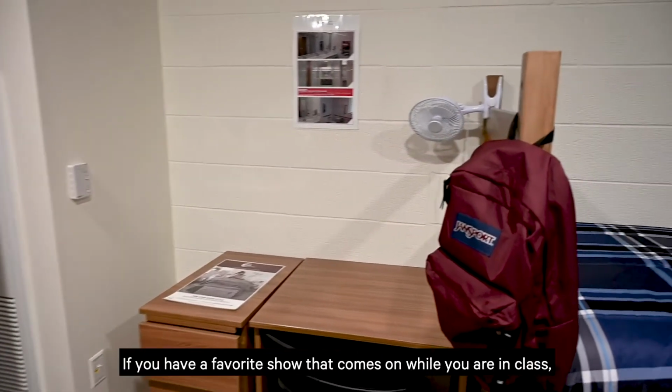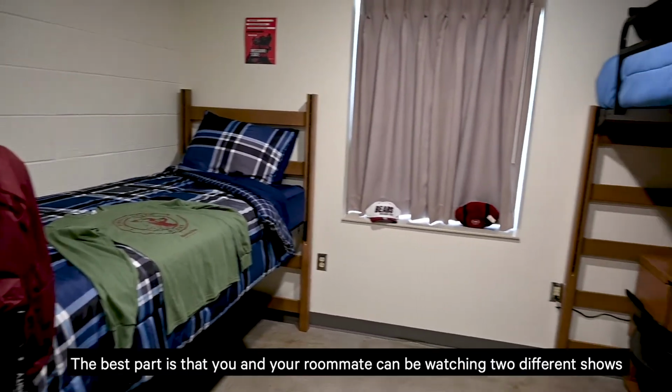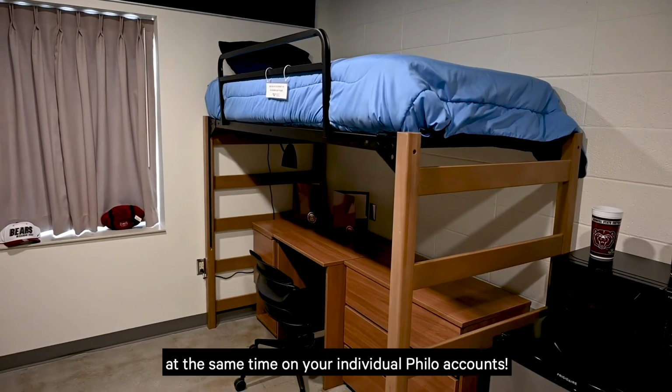If you have a favorite show that comes on while you're in class, set it to record and watch it later. The best part is that you and your roommate can be watching 2 different shows at the same time on your individual Philo accounts.